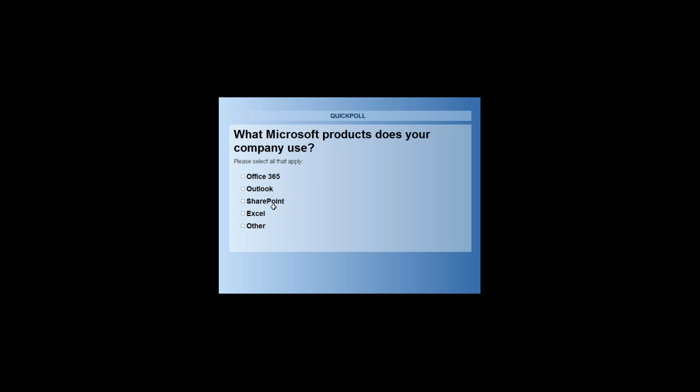So right now, Paul, it looks like we have a lot of folks on Office 365, really about 80%. 50% on Outlook, which is surprising. About 75% for SharePoint, 80% for Excel. So there are some folks using other software out there as well. I'm going to go ahead and close the poll now, and I'll turn it back over to you.